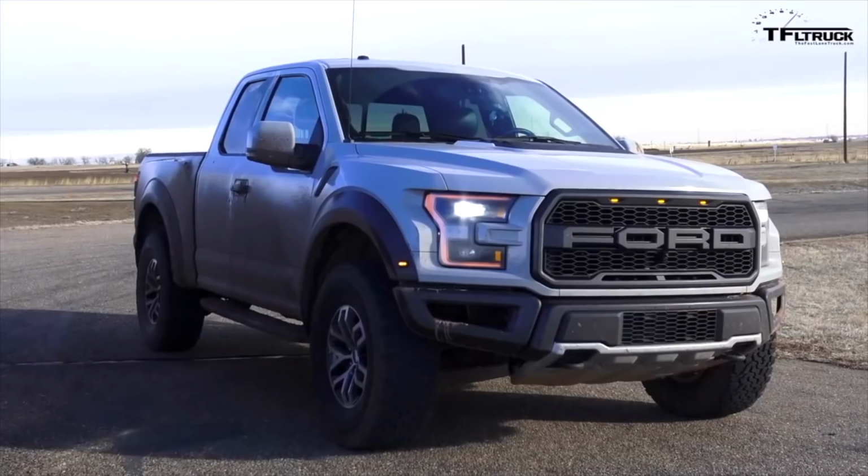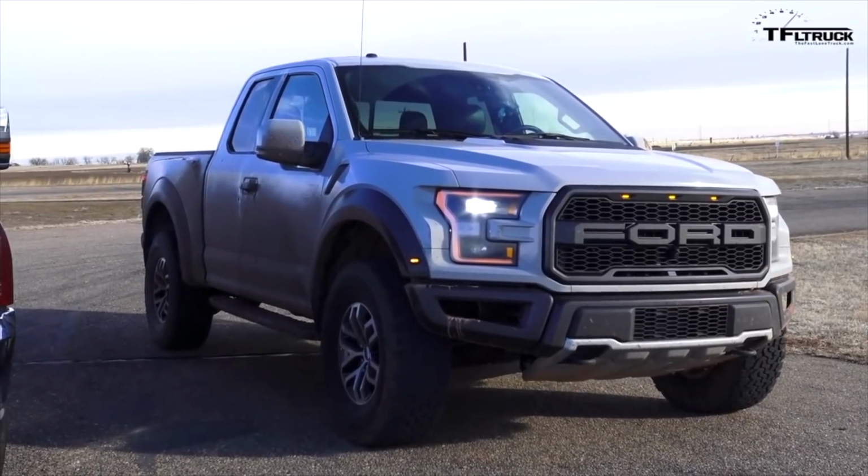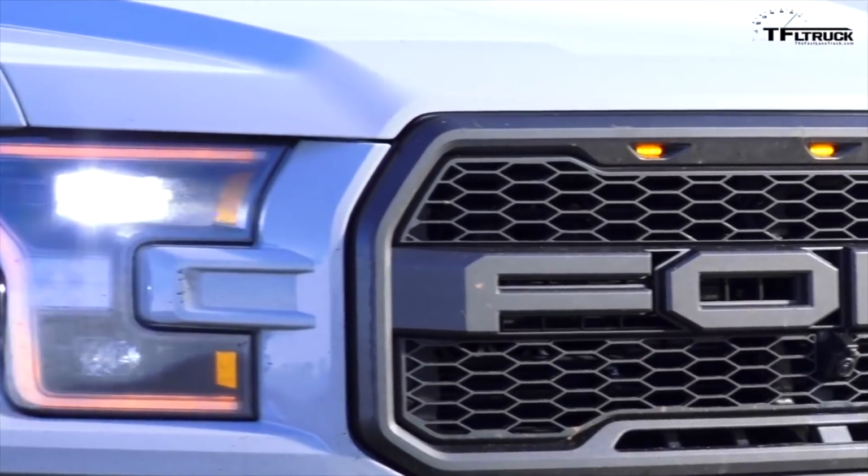Now, let's first start off with the Ford F-150, because as a Raptor, it puts out 450 horsepower and 510 pound-feet of torque. Now, if you don't think that's enough, trust us, we have video footage of this thing drag racing on our track and being faster than a majority of the cars we drive. This thing is ridiculously powerful.